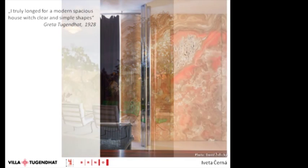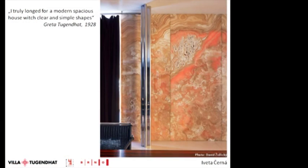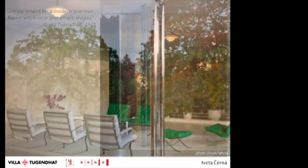David Židlický is our famous photographer, so you can see how the exterior and interior are connected and working together. On the right side, you can see the quote of Iveta Černá. I have to say that in the picture you can see the most original part of the house. It's the typical Mies column, because the holding system of the house consists of 29 columns, and there is the onyx wall. At this moment it is shining. The sun is going through 7 centimeter thick onyx plates, and it's changing the color.